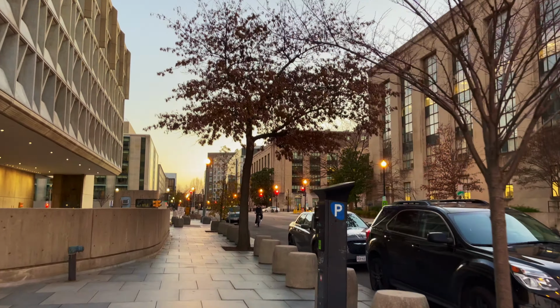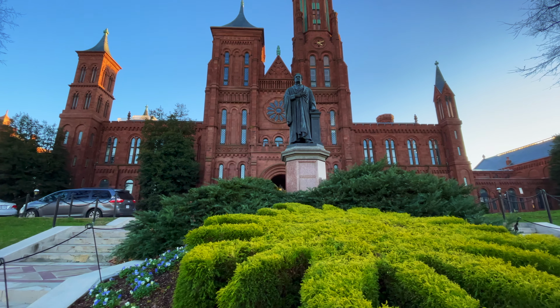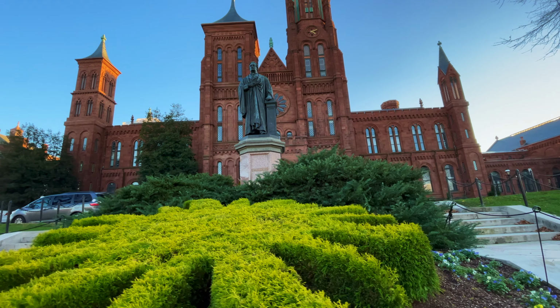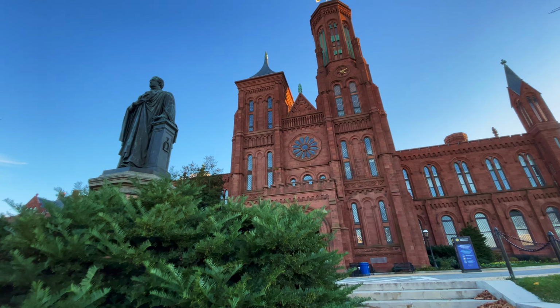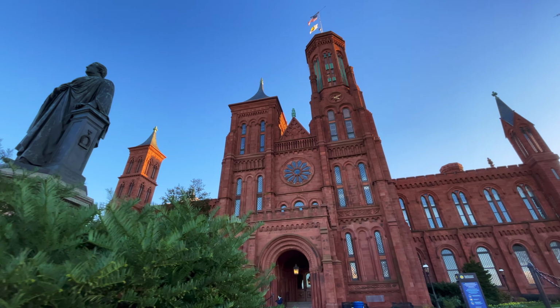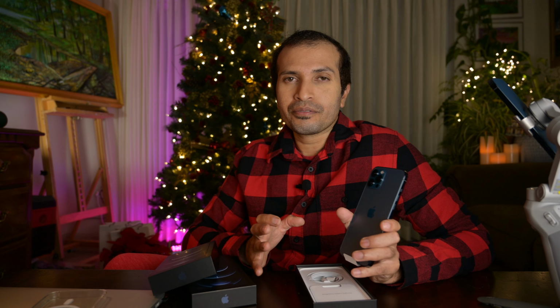Okay, now we're talking about the ultra wide, 13 millimeter. So the ultra wide 13 millimeter is amazing. We can capture beautiful landscapes, you know, and buildings, architecture, and whatever you want. Aperture is 2.4. It means, you know, we can capture low light. The 2.2 aperture is really good for low light situations.